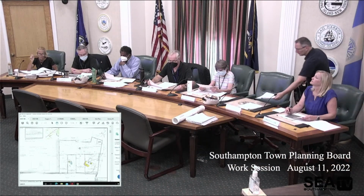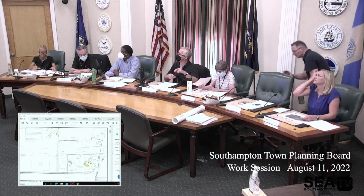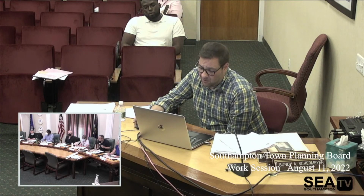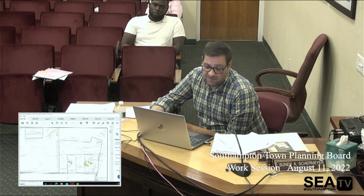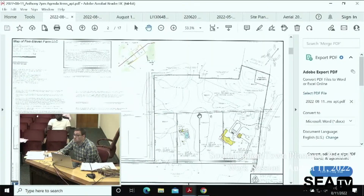The first part of this was a yield map that was submitted by the applicant. I should point out that Loper's Path is over here where a portion of the property runs. There's also a flag strip that comes down to Millstone Road. Anthony, if I may interrupt you 1 second, Board Member Catalinato is here. Oh, cool. So, thank you.